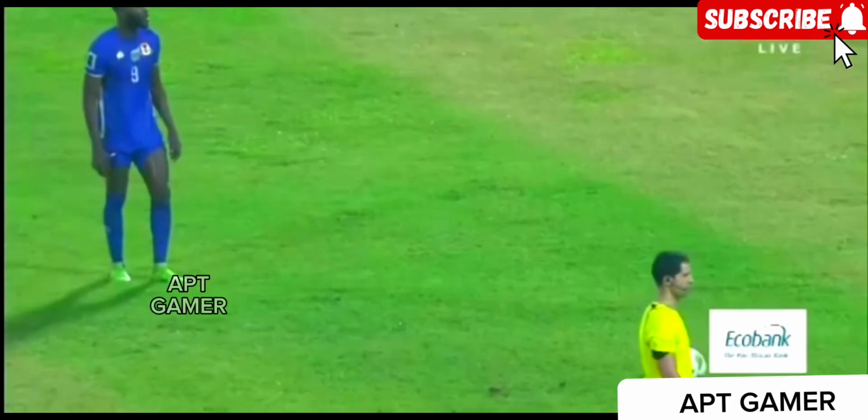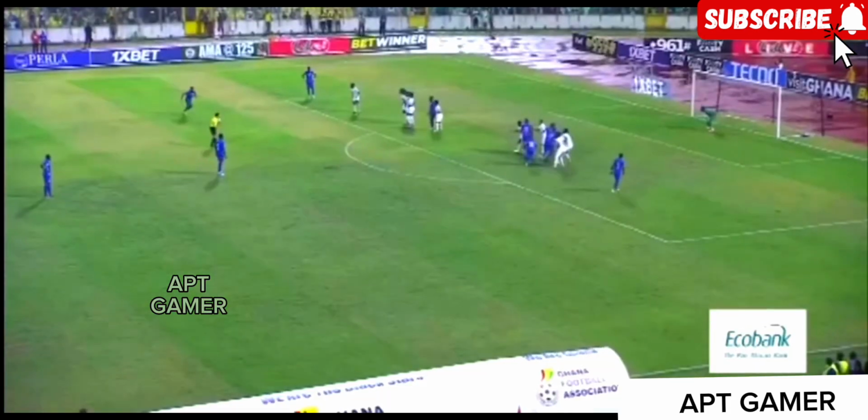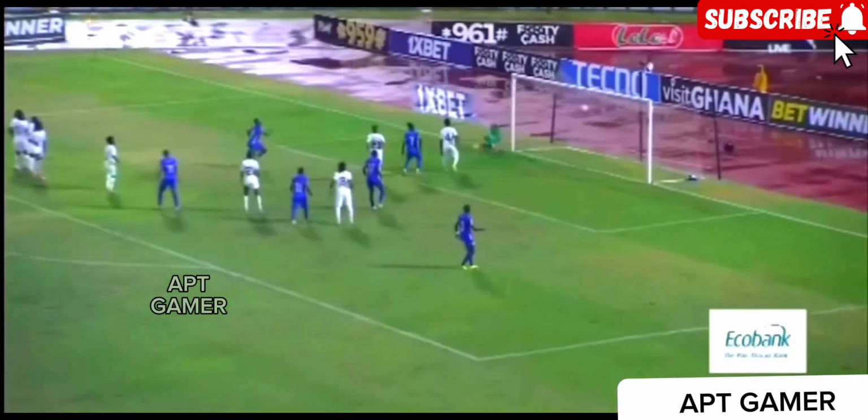Long ball looking up. 4-3, and all of a sudden it's a different story. Here's Mafuta going for the goal. It's a strike.